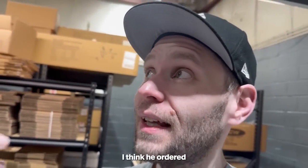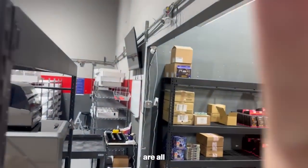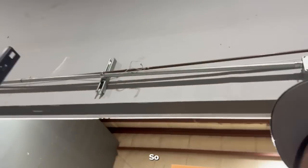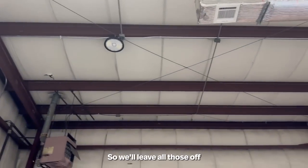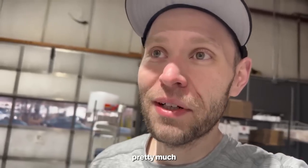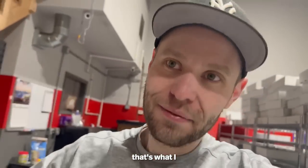So we'll see. I think he ordered all new lights and we have to have them installed. Because these ones over here are installed correctly. They're hardwired in, but all of these on this side are plugged in. That should not be that way. So this whole side is off now, because this other light right there started doing the same thing the other one was doing, flickering, and then it caught on fire. So we'll leave all those off because, as you know, cardboard and fire do not mix well. Pretty much everything I worked for the past 4 years almost got flushed down the toilet because someone didn't know how to wire a light properly. So yeah, that's what I have to live with.